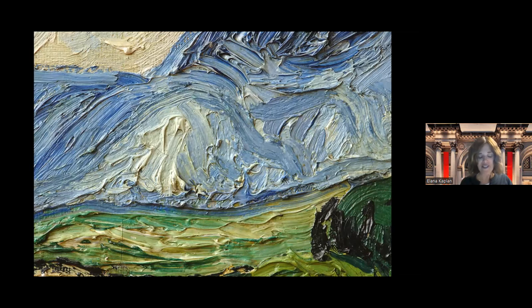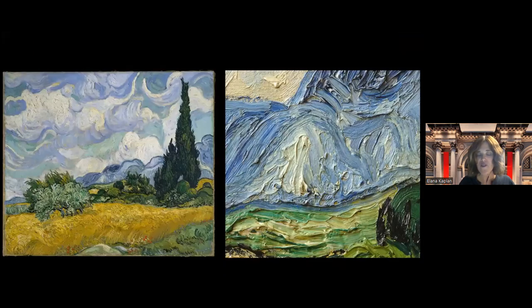Again, Van Gogh created this impasto by using thick oil paint. It wasn't watered down. Van Gogh also didn't always paint with a paintbrush. Sometimes he painted with a palette knife. So he would take the paint, put it on the canvas, and then use a palette knife. So let's see where this detail comes from. Here's our painting. Here's the close-up, and the close-up comes from right here, right in the middle of the painting. So again, you get an idea of the texture, the thickness, the brushstroke.